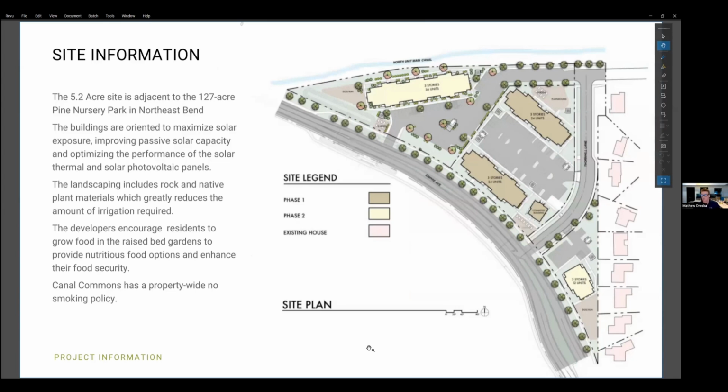So here's a site plan. This is a 5.2 acre site adjacent to a 127 acre park. This is the Pine Nursery Park. It's in Northeast Bend. It's a great spot, beautiful views, dog parks, pickleball, you name it. So this is a very activated area and a great place for people to live.